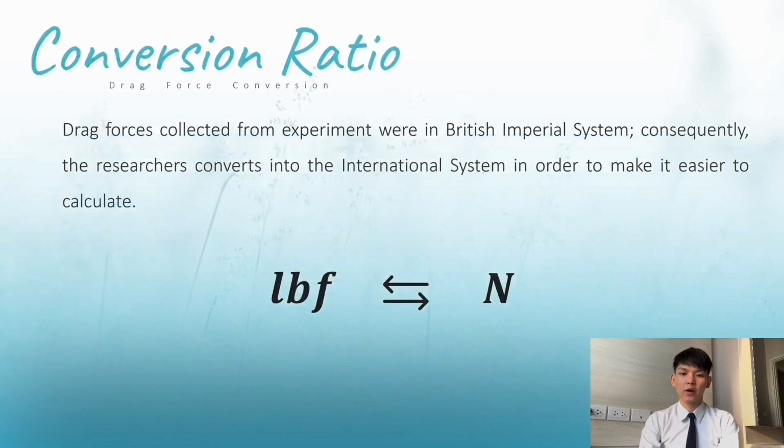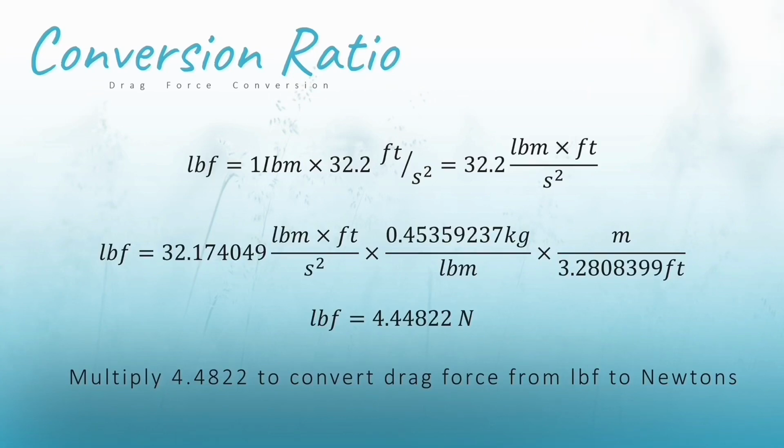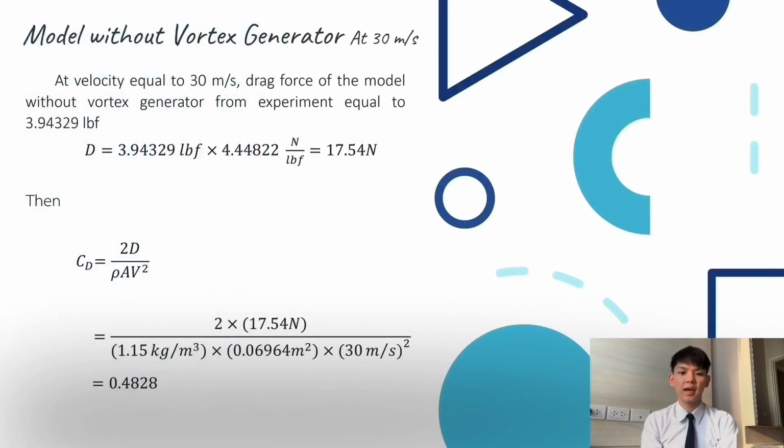But the drag force collected from experiment was in the British unit. Then we change to international system unit in order to make it easier to calculate by multiplying 4.44822 to convert from pound force to newtons. Then find the drag coefficient from theory of aerodynamics. The drag coefficient equal to 2 times drag force divided by density of air times cross-section area times velocity square. And this is the example of calculated drag coefficient of model without vortex generator at 30 meters per second.